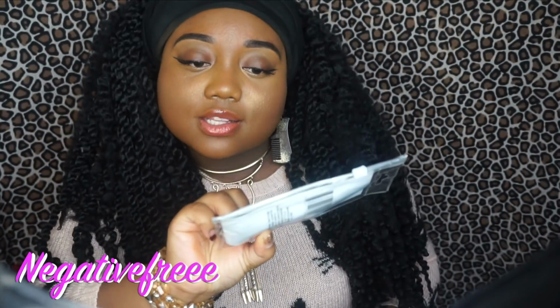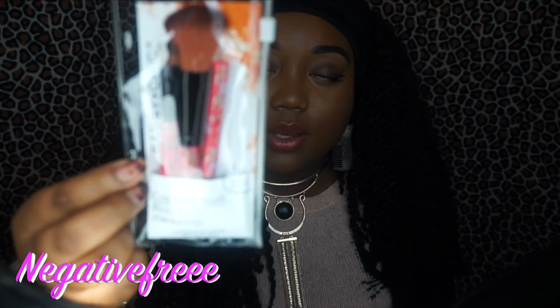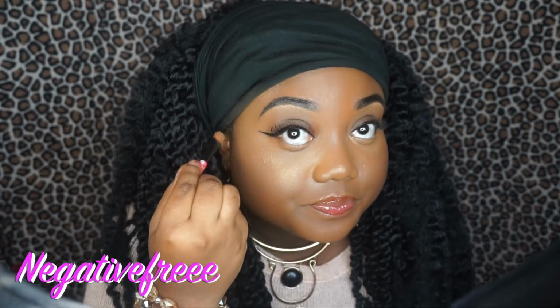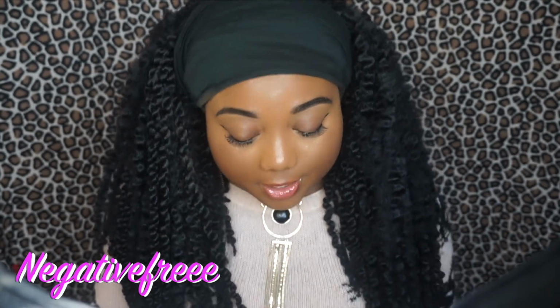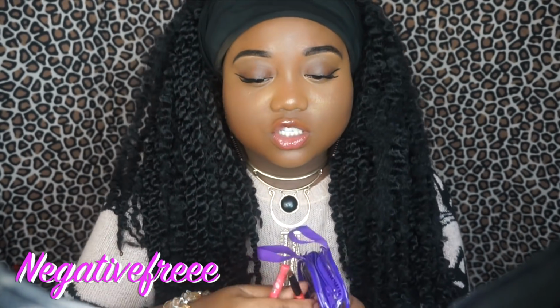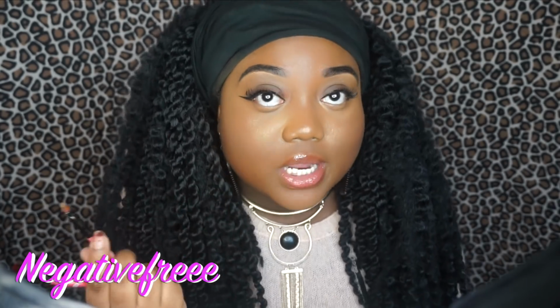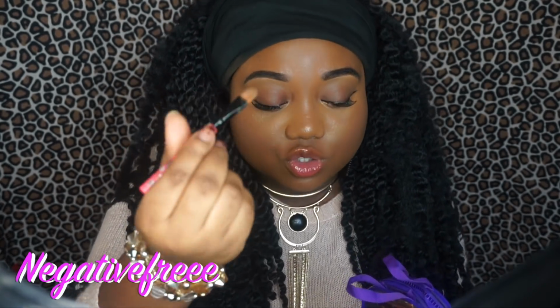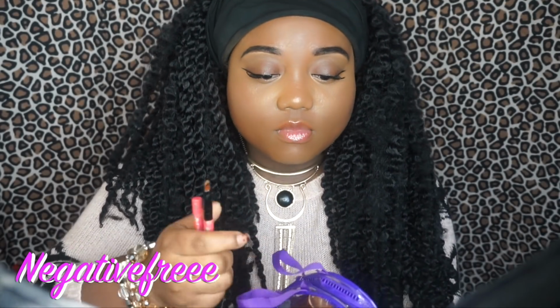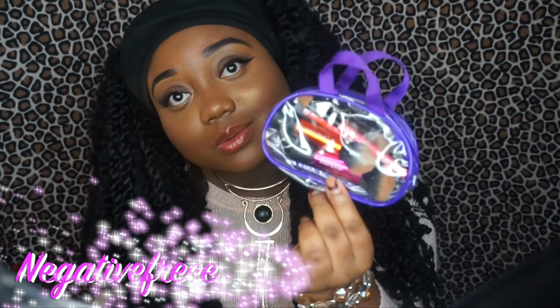Y'all know how I talk about the Sassy and Chic 3-count cosmetic brushes, right? I'll use this one to carve out my brows, okay? Now, if I wanted to take this one to smoke out my under eye, whatever the case may be, and then I needed something to do my eyebrows, I could pop these little ones in here and be set. Come on now.